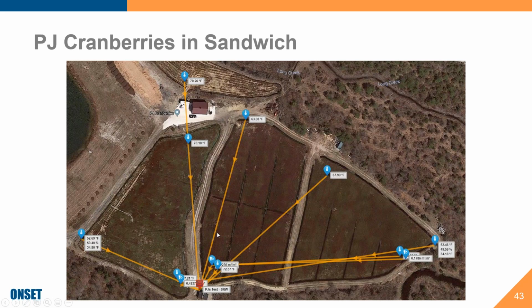We have a smaller installation here in Sandwich at PJ's Cranberries. He was looking mainly for frost alerts. He experienced probably about 3-4 years ago, we had a really late frost. I think it was after Memorial Day, and this side of his bog actually gets about 5 degrees colder than the rest of the bog, and he lost about a quarter of that particular crop there. So he's been using the system to get alarms, and actually I think he's added on to it now too, because he's right on the ocean. And so, depending upon the wind speed and direction, will really determine whether or not he needs to get out there and turn on his pumps.